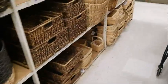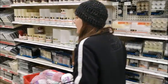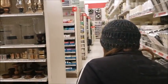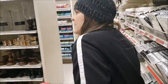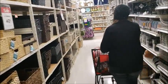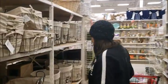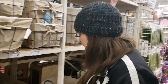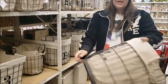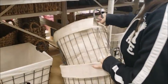They had one here one time that said miscellaneous on it. It was like a yarn or basket tote thing. You remember that one? It's actually pretty cute. I passed it up at the time, but then I thought about it after I passed it up. Yeah, over here. These are cute. Oh, here's the miscellaneous. That's bigger.